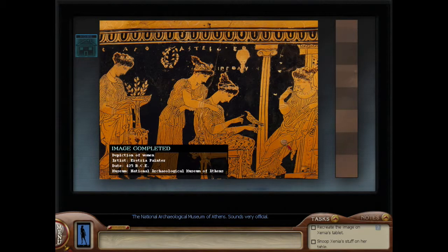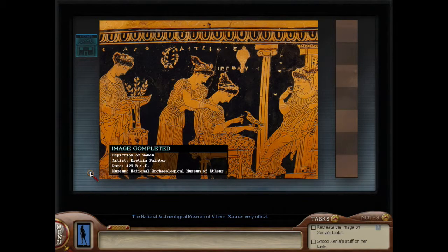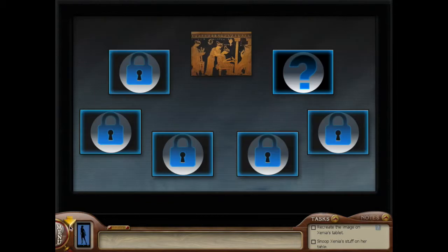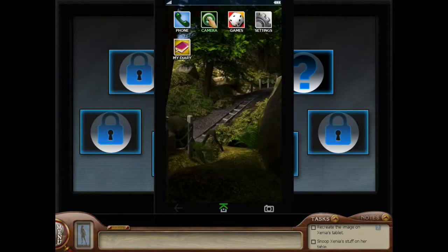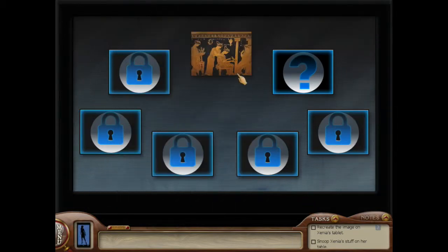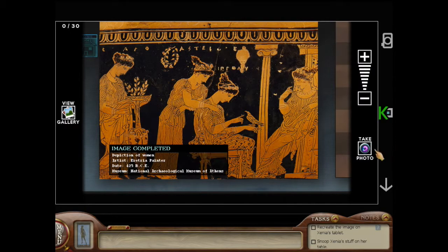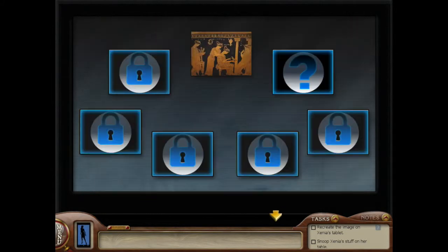Did it! National Archaeological Museum of Athens. Sounds very official. It is, Nancy. Let's take a picture of it, shall we? Oops. Go back. Just in case we need it. Because, you know, I like to waste pictures. Waste time taking pictures of things. I deleted all those other ones, by the way.